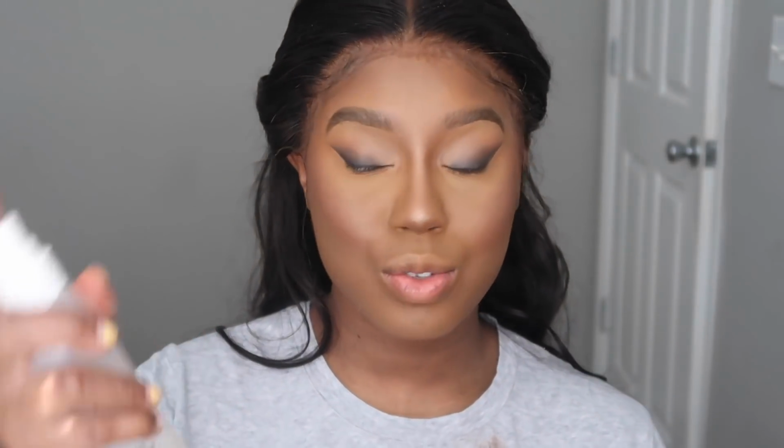Now I'm just gonna spray my face with my Morphe Luminous setting spray. I'm gonna take a little tiny bit of this liner and put it halfway through my eye. Not even halfway, just a little bit in the corner, so the corner looks more squinted. It's not as open, okay? So a little bit, okay?